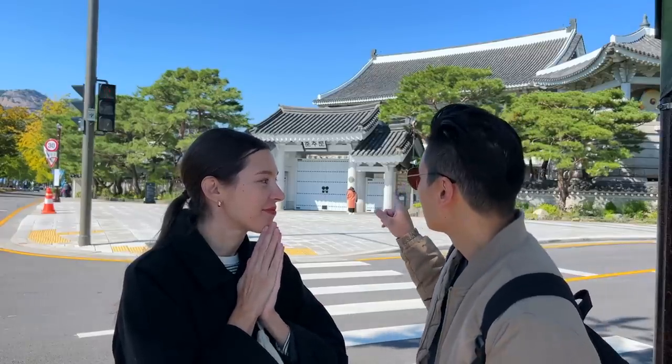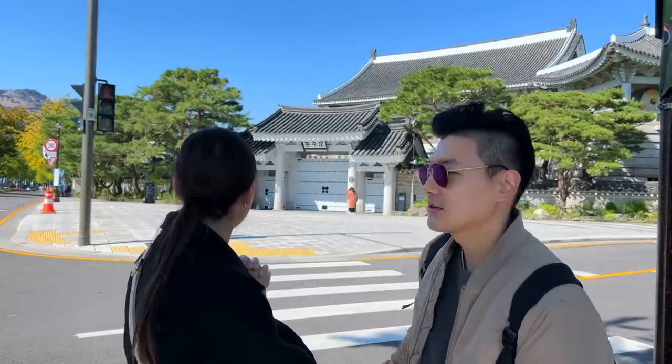Oh man. I'm kind of nervous. I'm kind of nervous too. I think we're going to go through this gate around that area. Okay. And we're going to show you guys inside the Blue House.